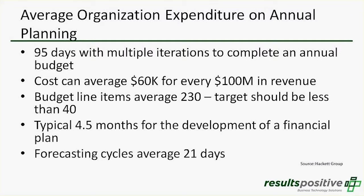Budget line items average about 230 per budget, and the goal is to try to trim those down into more manageable buckets. Yes, you're going to get down to very discrete line items, but from an annual budgeting perspective, from a best practice, you want to kind of get away from counting paper clips and envelopes and start looking at things in a more aggregated fashion.